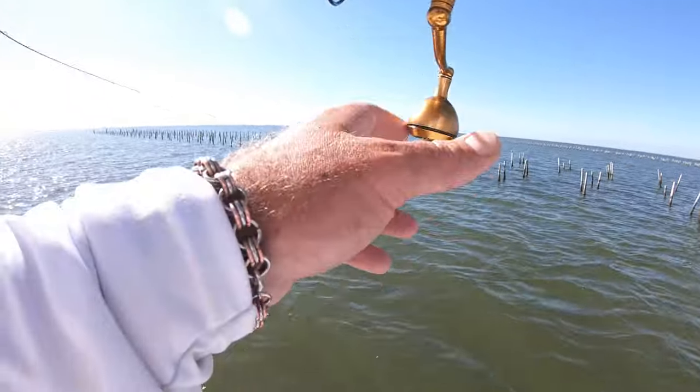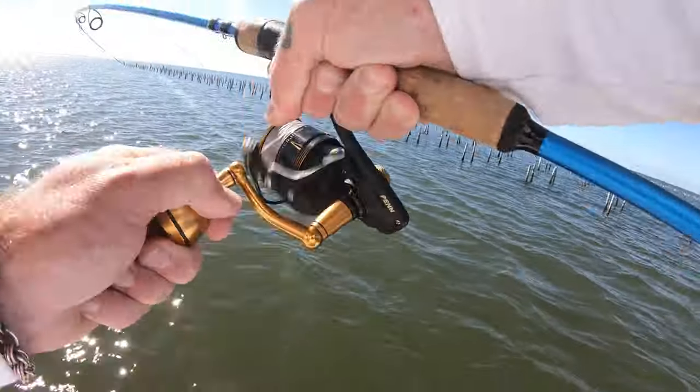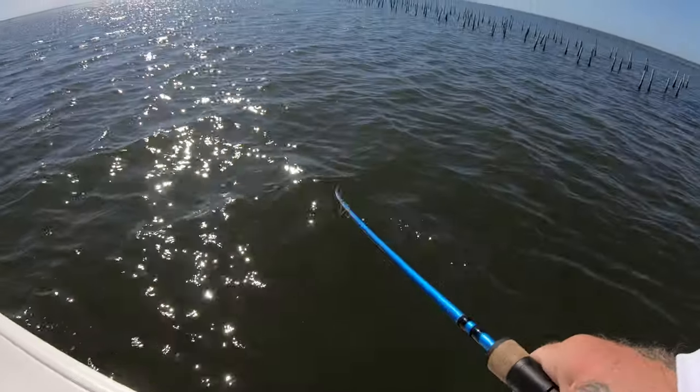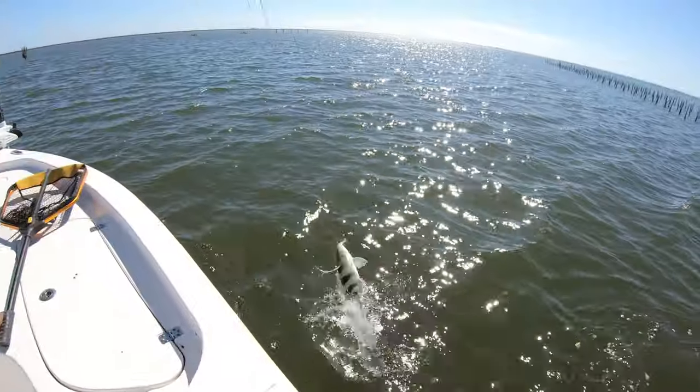Eating it. Yep. Alright y'all, so I just got broke off by that sheepshead there. My line was pretty frayed, so I tied on some 20-pound fluorocarbon leader with a uni knot there. And I like to leave the fall knot. Yeet!